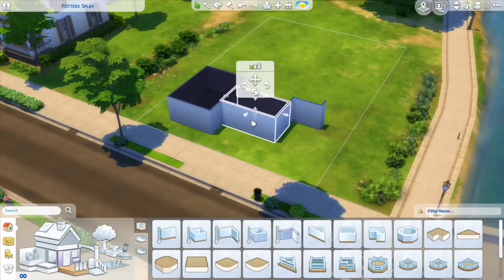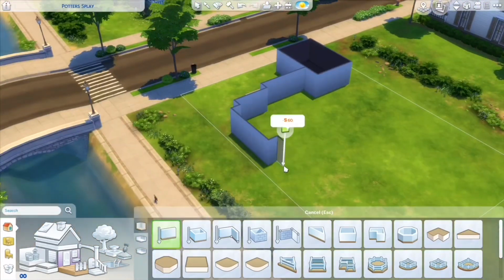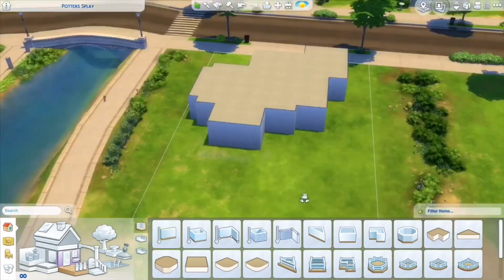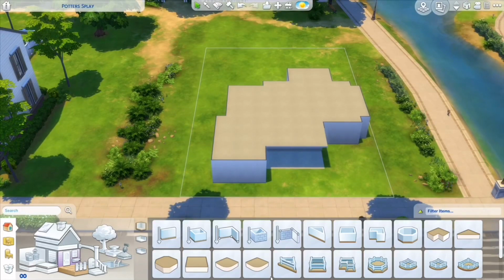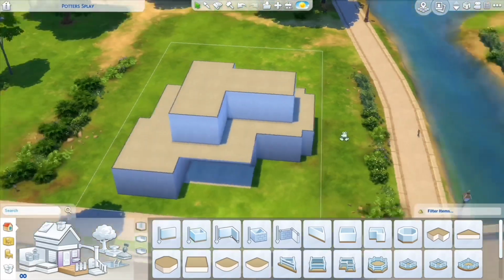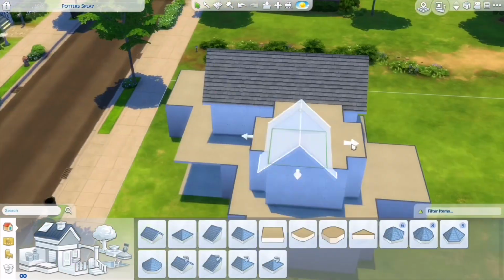So today I'm building the ROSY Suburban. I'm not sold on that name yet, so I'm not really sure what this video is going to be called. I think it's going to be ROSY Suburban though, just because this is for the Rose generation of the Not So Berry challenge.